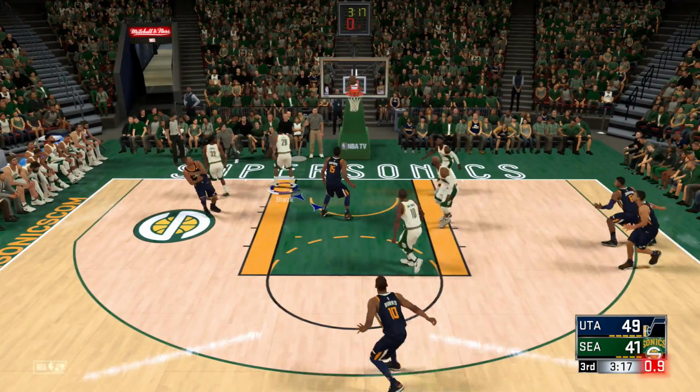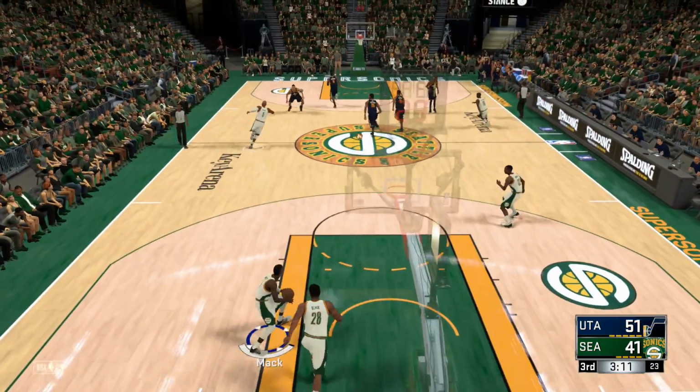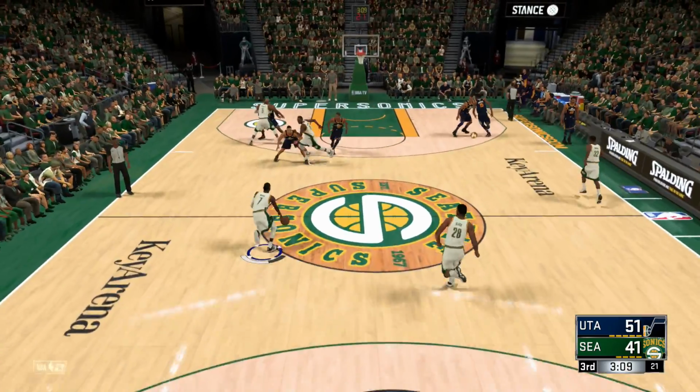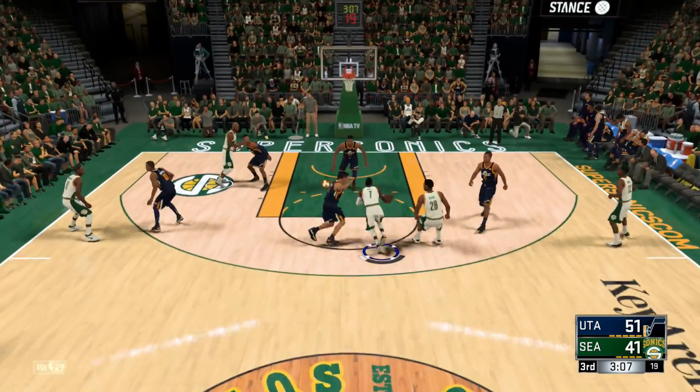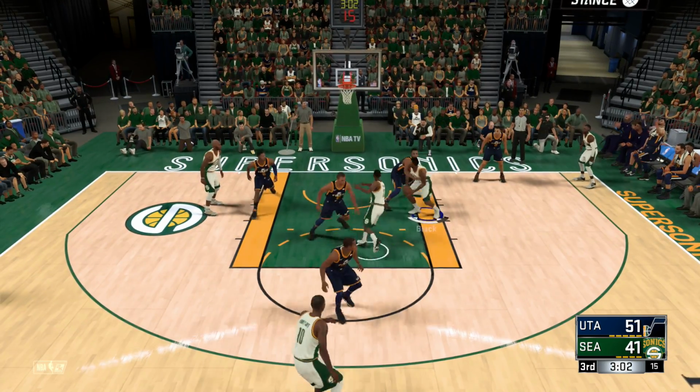From 12 feet out. Here's Favors, and there's 2 points. Working on the glass, paying off that time. Favors has got 8 points. Now, I think they'll keep going to him more and more as they look to hang on to their lead. Why not with the way this guy is shooting it?